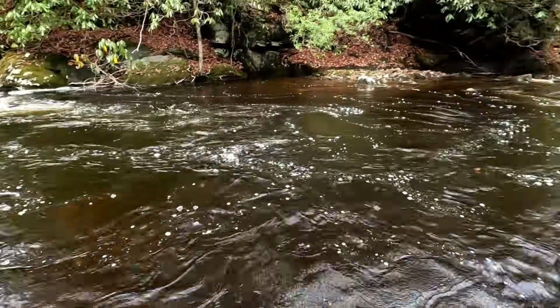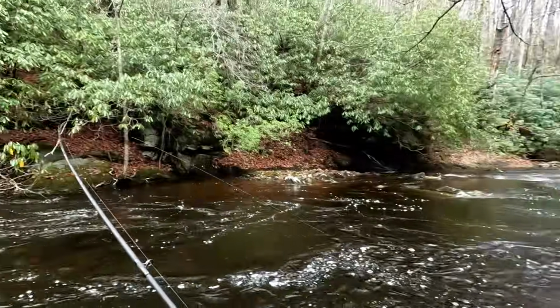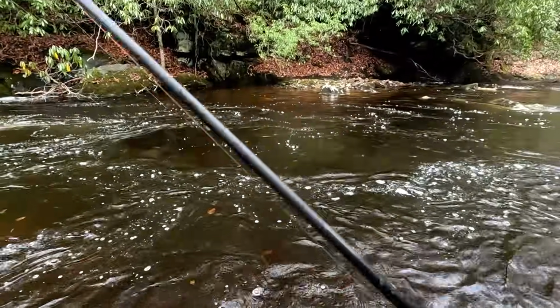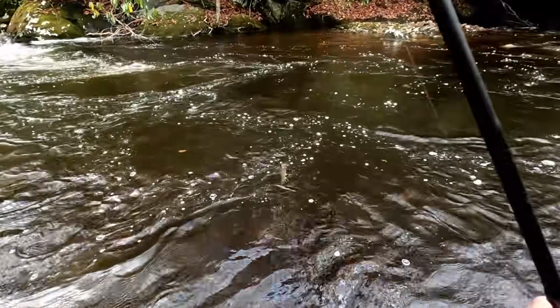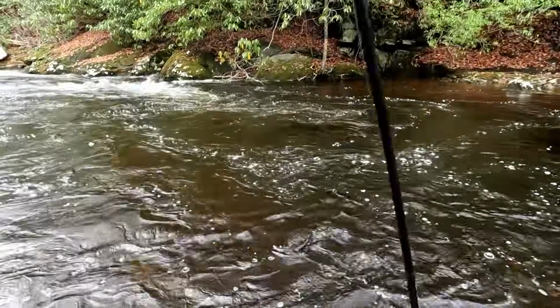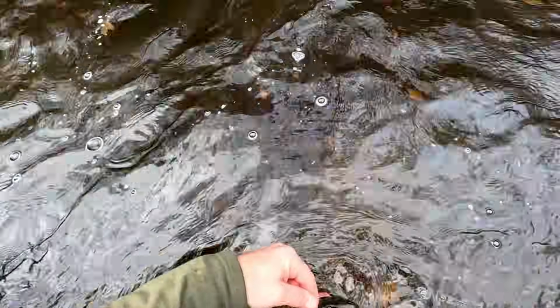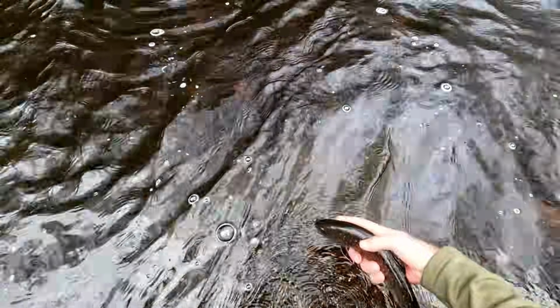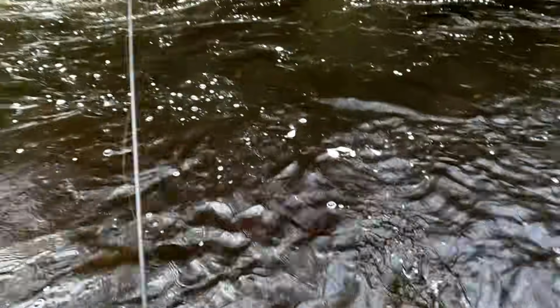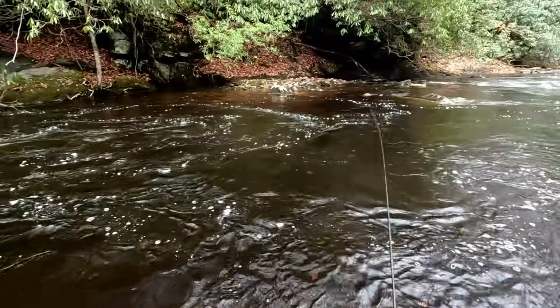For whatever reason, those brookies hit so subtle. This one's not fighting at all. Oh, he might be hooked on the side. Yeah, he's hooked in the gill plate. I missed him. I was saying they hit so subtle, it's hard to tell. There we go.